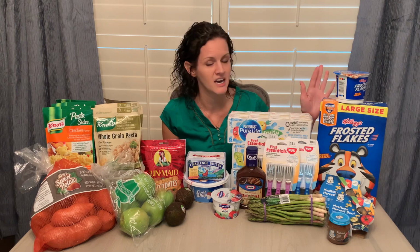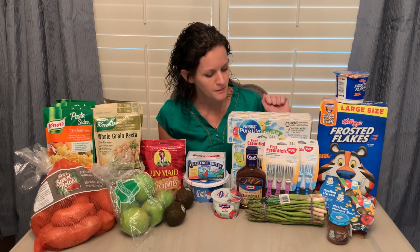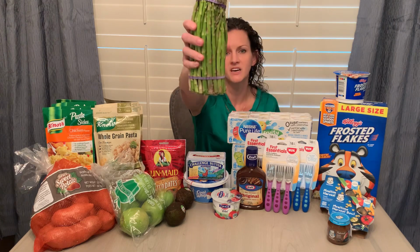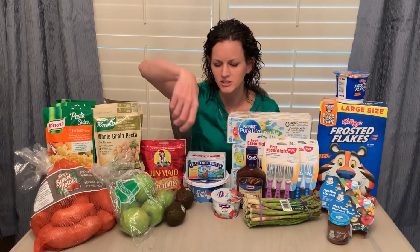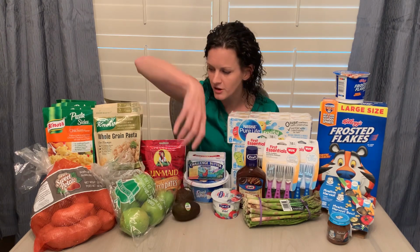If this is not a product that you would use, consider grabbing it and donating it to your local food bank. Let me tell you about some of the fruits and veggies. So the asparagus, this was on sale for 99 cents a pound. So I grabbed some asparagus. I want to say this bundle came out to just over $1, like $1.01. The small avocados are 2 for $1. So I grabbed a couple of those.